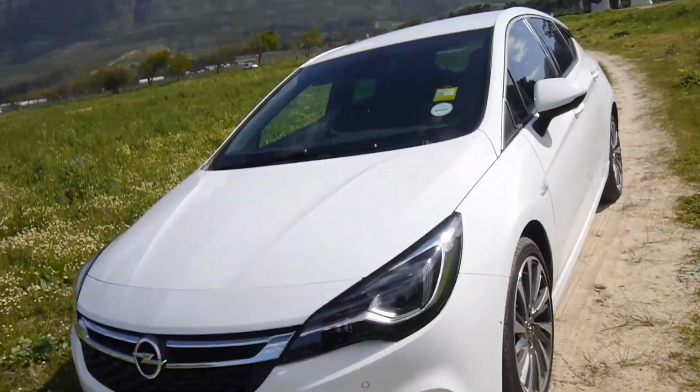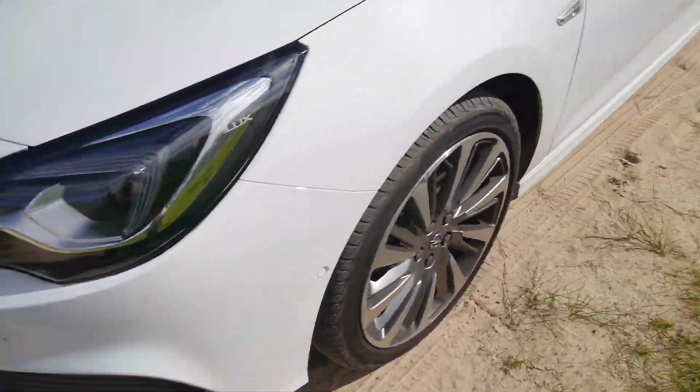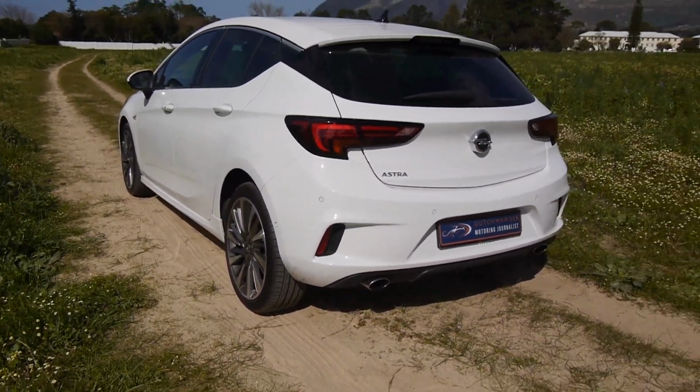Now over the past couple of days I've been driving the latest addition to the Astra lineup, which is the 1.6 litre turbo-petrol OPC-Line. Noticeable differences to the other models will be a revised front bumper as well as a revised rear bumper to give it a sportier look since it is the OPC-Line.